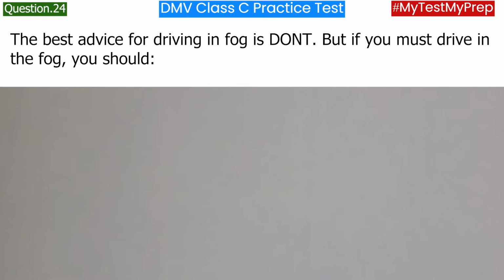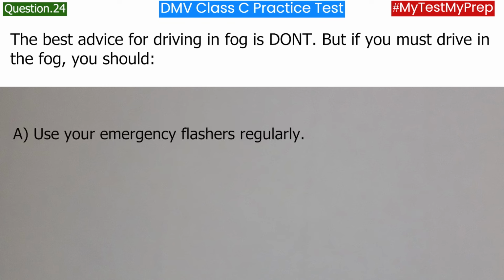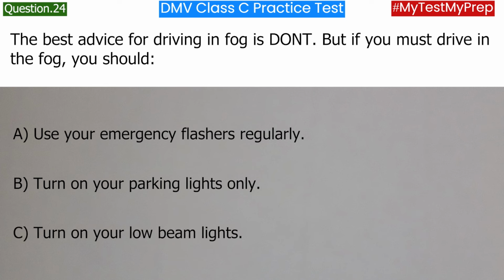The best advice for driving in fog is don't. But if you must drive in the fog, you should: A. Use your emergency flashers regularly. B. Turn on your parking lights only. C. Turn on your low beam lights. Answer: C. Turn on your low beam lights.